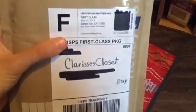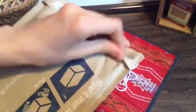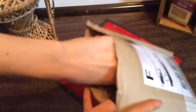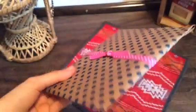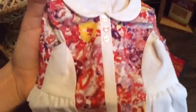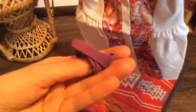And the next package is from Clarissa's Closet on Etsy. And inside, we have this cute little presentation. The packaging is really nice. It's just a paper, but the presentation is really pretty. It is a short sleeve floral dress. It also comes with this belt.